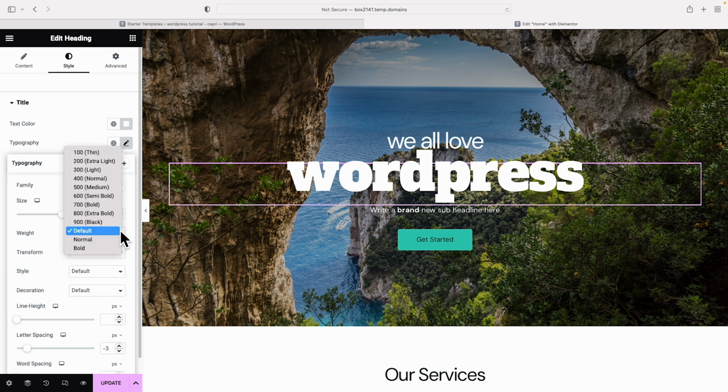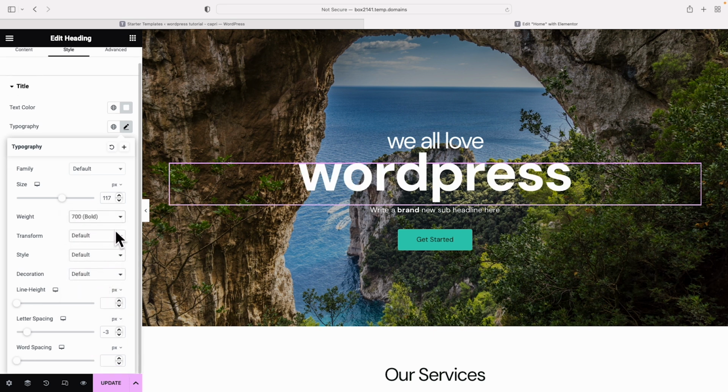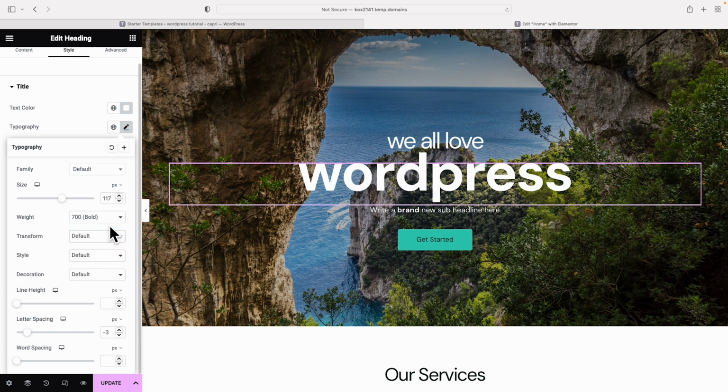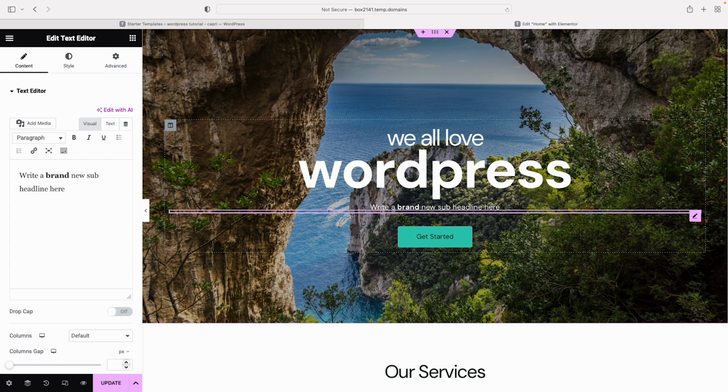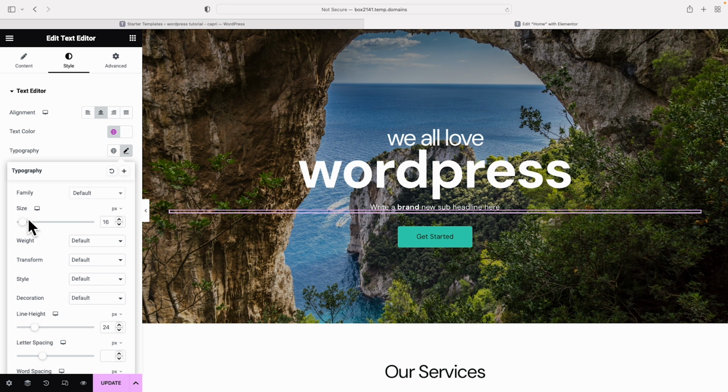You can change the weight of it, like you can go thin. And by the way, not every font has thin and all that stuff. So I'm just going to go back to, just to be able to show you that, I'm going to go back to default. We can do thin. We can do bold if we want to do that. If we go to transform, we can make it all uppercase. You know, all kinds of stuff we can do. I'm just going to go back to default. And let's say we wanted to make this subheadline text a little bit bigger because I think it's kind of small. Easy to do. Just go up to Style, Typography, and then bump up the size just like that.